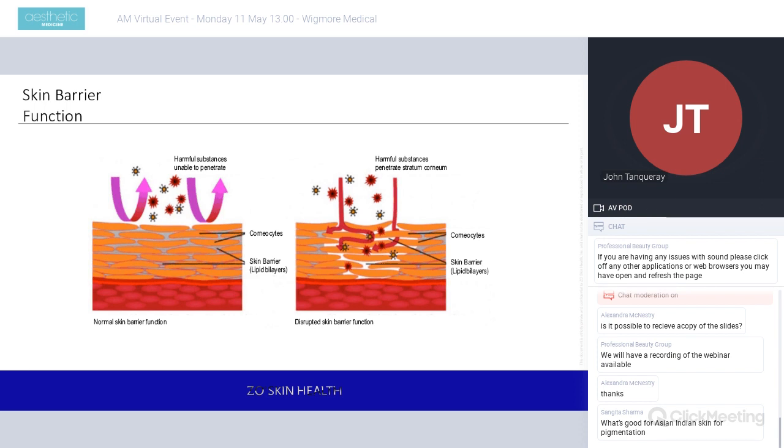On the right-hand side, you can see how that can break down. And the things that can cause that: people with eczema, for example, people that use moisturizer frequently over a long period of time will actually weaken that epidermal barrier. And so there are lots of things which will make the skin more sensitive than it should be. And so if we can build up that barrier function, which the Daily Power Defense is going to help us do, we're going to create a much better environment for the skin.